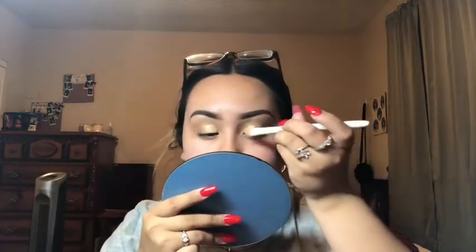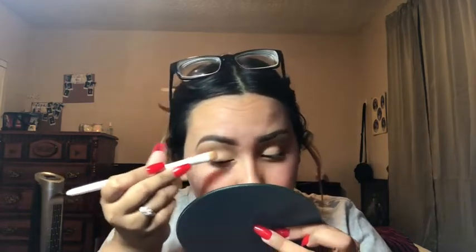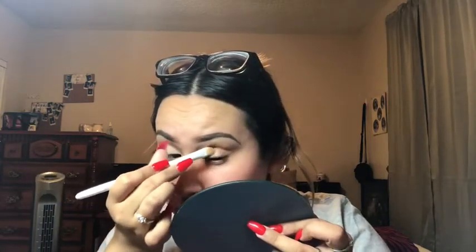Okay, so this, how do I always lose my brushes? I'm going with this one, the eyelid one.